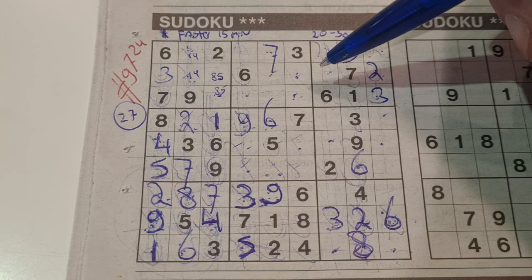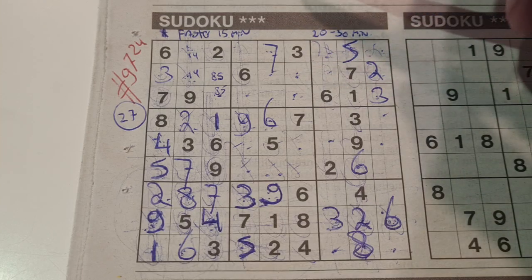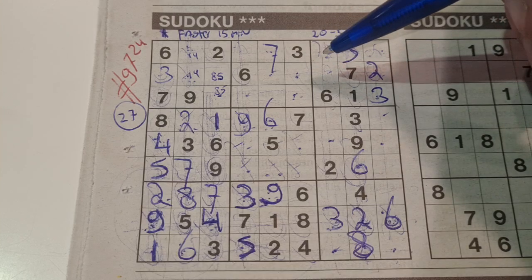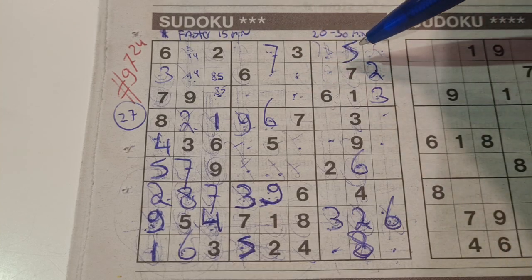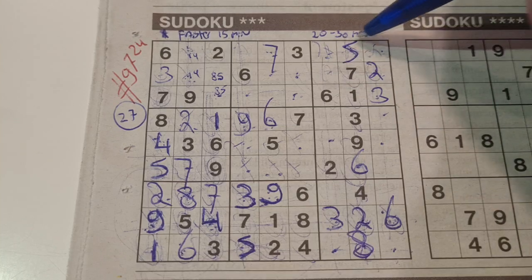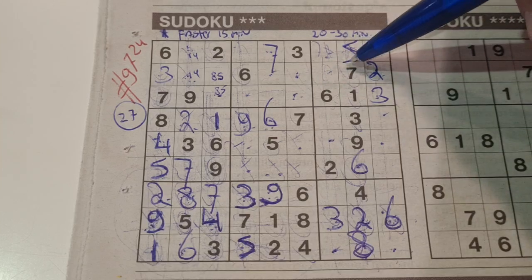Well, then. Let me see. How about the 8, the 4, and the 9. 8, 4, 9.